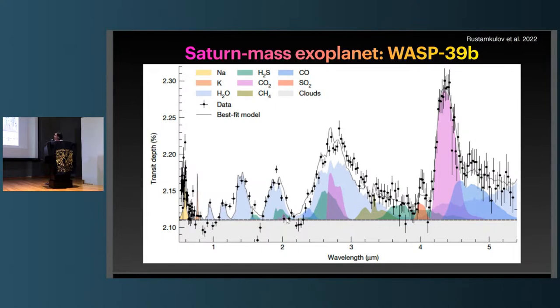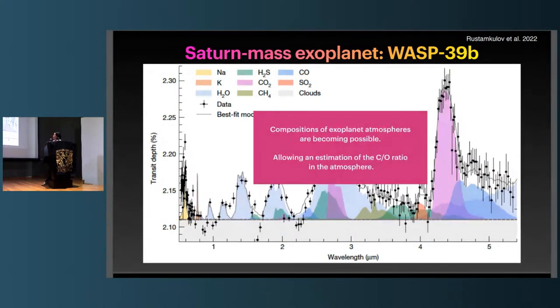And what we have here is the model of the composition of that atmosphere. We have the different contributions, for example, the sodium line right here. We have CO2 here. We have water over here. So then we can see the atmospheric contributions of different molecules, which we can then use to do the inventory, not of the disk, but of what is in the planet atmosphere. We can now estimate, based on this, the C/O ratio in the atmosphere.